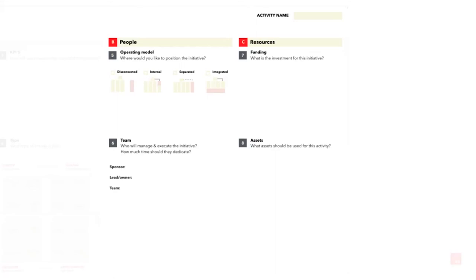Then we have the resources. Aside from the scope and the people, you need additional resources, right? You need funding. So clarify the budget that you have available to execute on the program. And finally, what additional assets do you need? This could be, for example, a co-working space or a lab that you need. This can be any type of assets that you need to execute on a program.